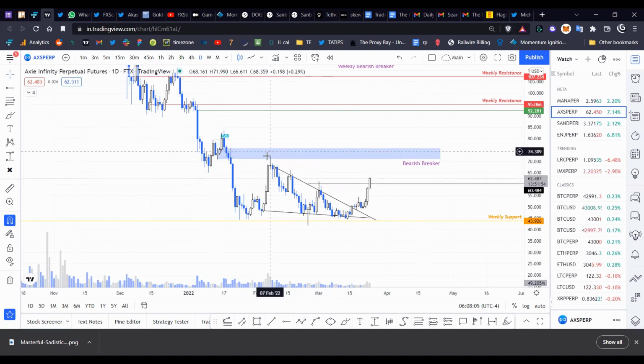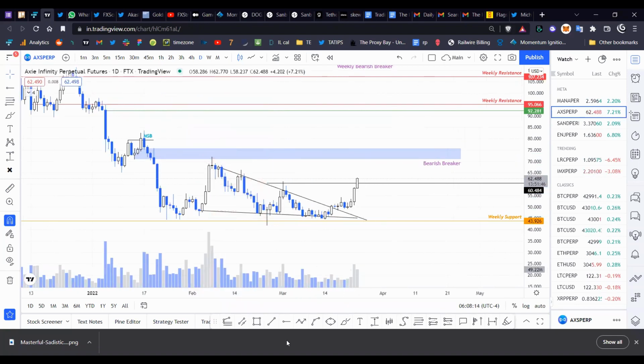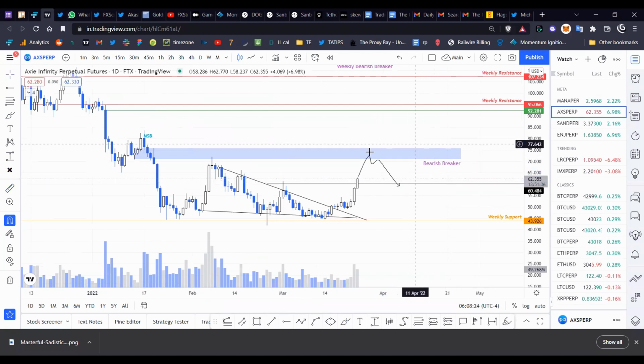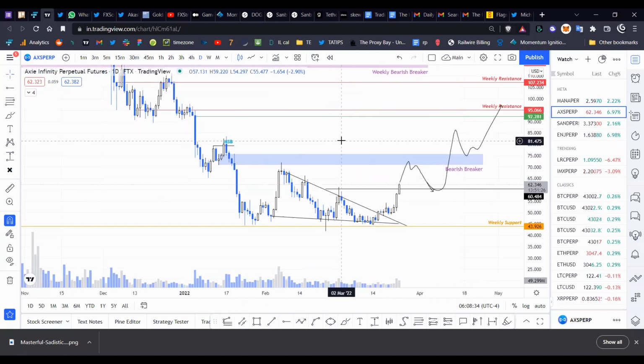The first retest of the breaker caused Axie Infinity to crash by 41%. And I believe the next retest could see it come down to $60, which would be a 15% downswing. And I believe the uptrend that originates after this rejection could be the key to flipping this breaker and moving into the weekly resistance at 95.